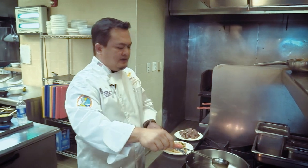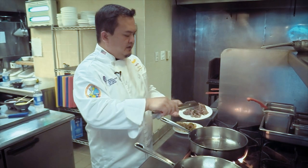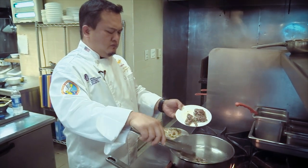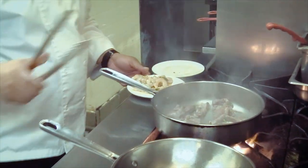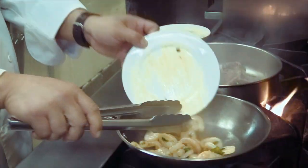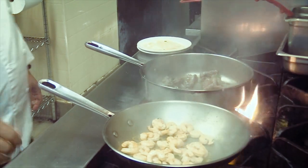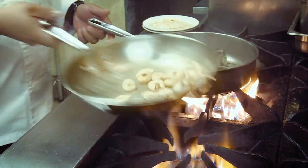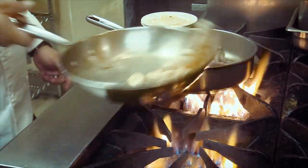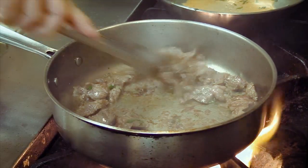Okay, so we've got some hot pans. We're gonna saute our beef and shrimp for the surf and turf burrito. We're just gonna brown that real quick. It's gonna be a real quick process. Now the shrimp, you don't want to overcook the shrimp. Just a real quick saute. And it's done. The beef, we want to brown the beef a bit.